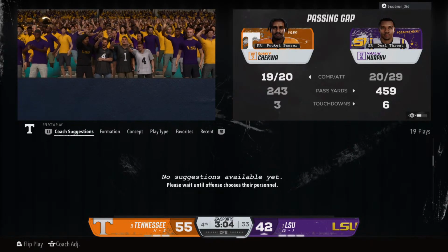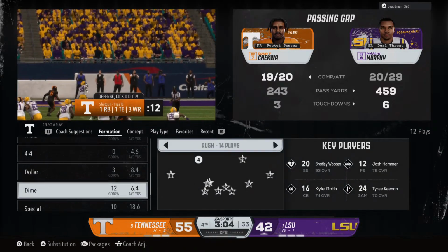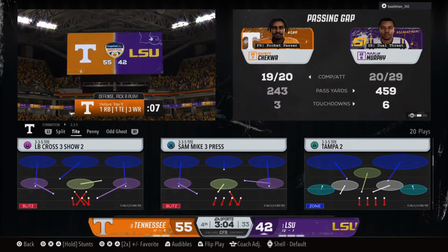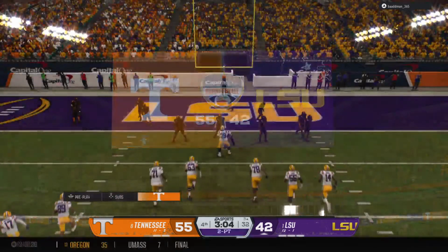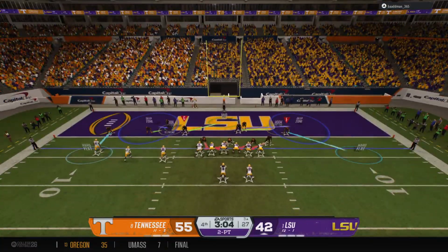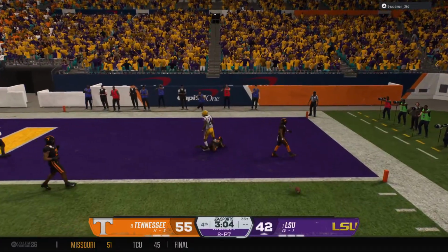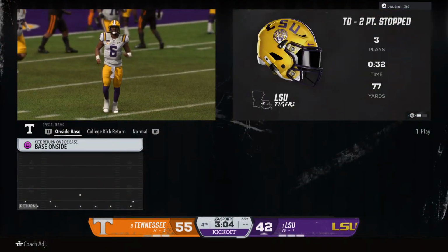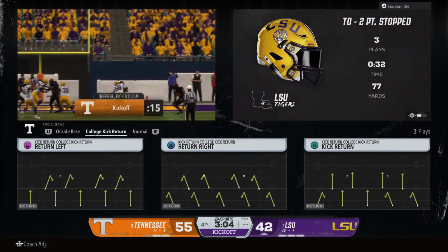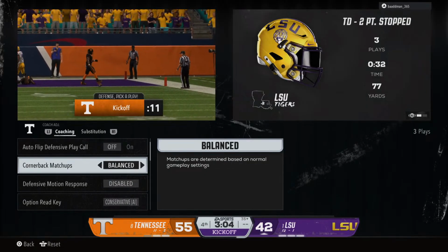You talk about getting off to a great start. He may have more in it. Offense is out there. Here comes a two-point conversion attempt. And it's incomplete. Tried to lob the ball up there, but doesn't connect. Tennessee 55, LSU 42.